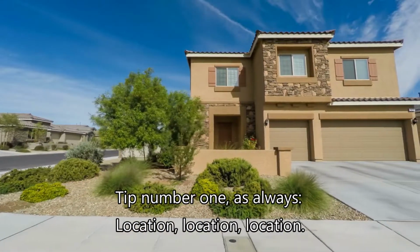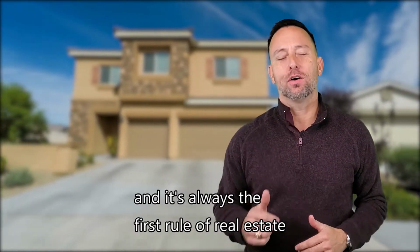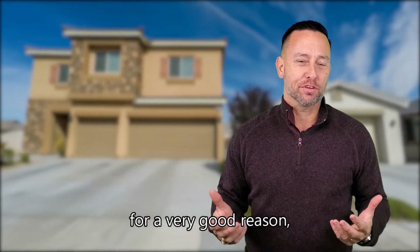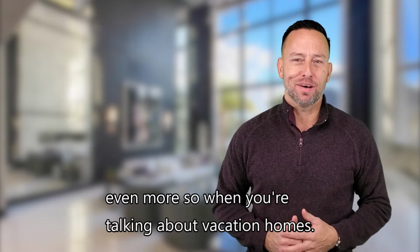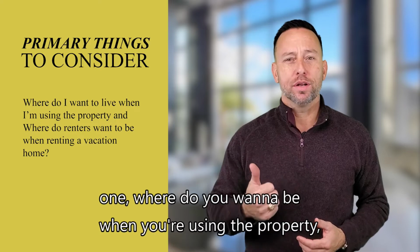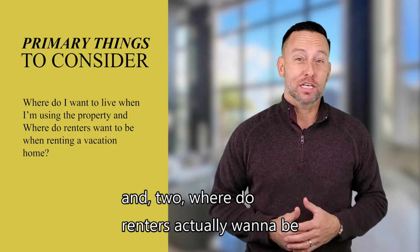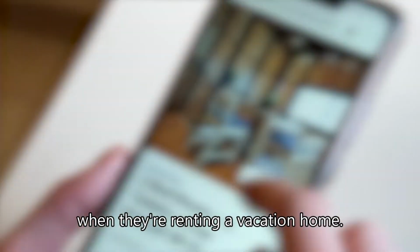Tip number one, as always, location, location, location. We hear it all the time, and it's always the first rule of real estate for a very good reason. Even more so when you're talking about vacation homes. Two primary things that you should be considering. One, where do you want to be when you're using the property? And two, where do renters actually want to be when they're renting a vacation home?